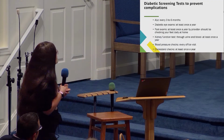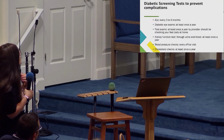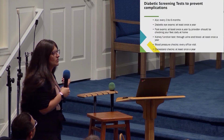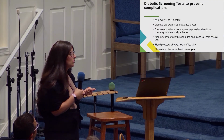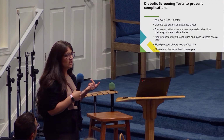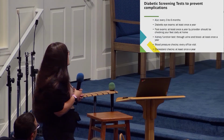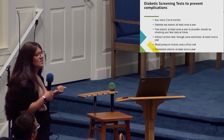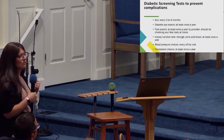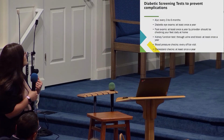All right, so diabetic screening tests to prevent complications. We do your A1C check every 3 to 6 months, depending on whether you're uncontrolled or controlled. If you're a controlled diabetic, we usually check every 6 months. If you're uncontrolled, we do every 3 months. We also do diabetic eye exams at least once a year. If you have diabetic eye complications, you should be getting them checked more frequently than once a year.